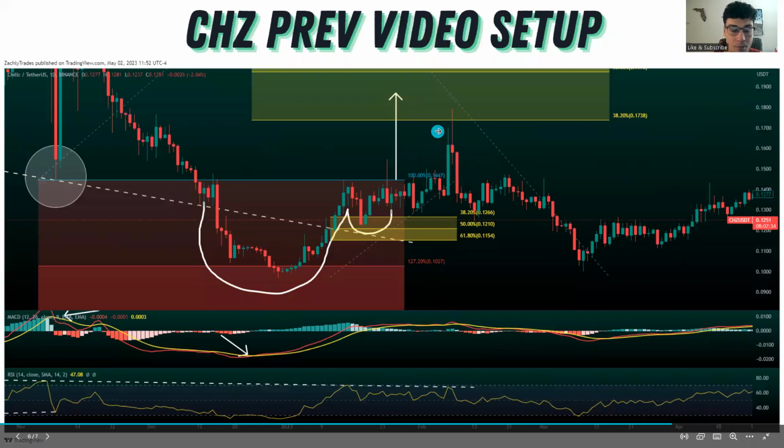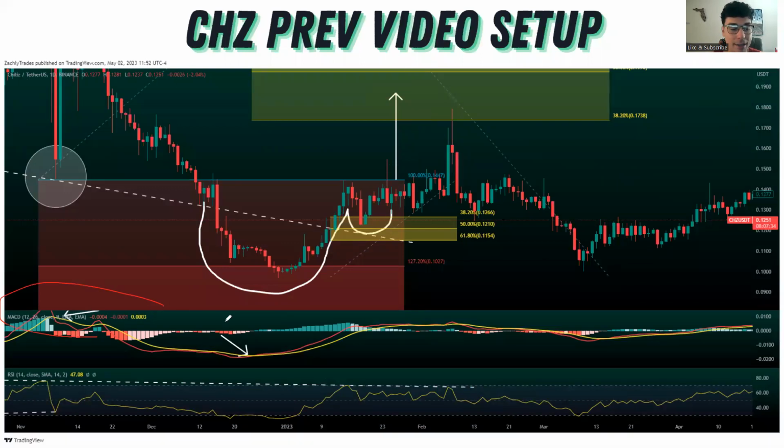Now, something that's really useful for spotting potential entries and exits is going to be the MACD indicator. When you see this red line cross up above the yellow line, that's typically what's known as a buy signal, and we get that right in this area over here. It goes a little bit lower to our major support level of 0.1027, and then we end up getting that strong rally from 0.10 all the way up to 0.17. Very, very strong push in Chiliz, and that was a good signal right there.